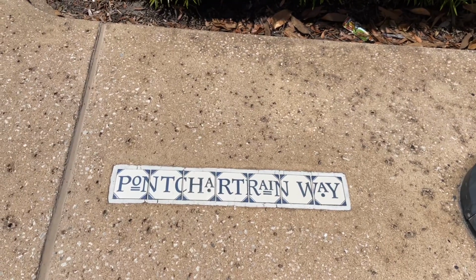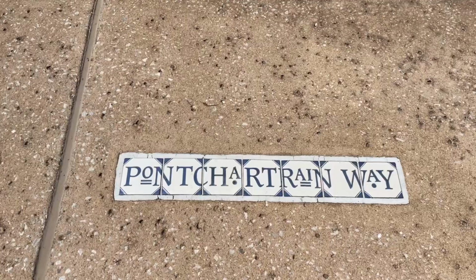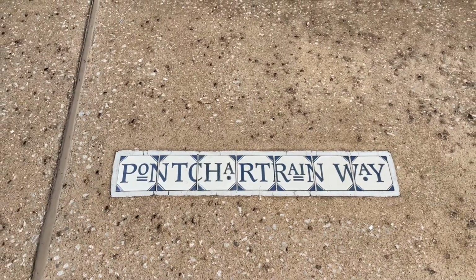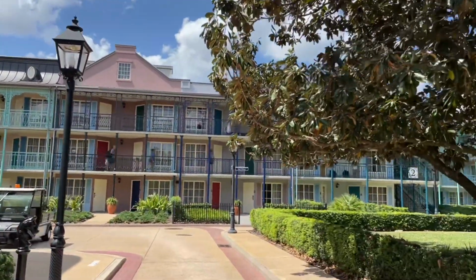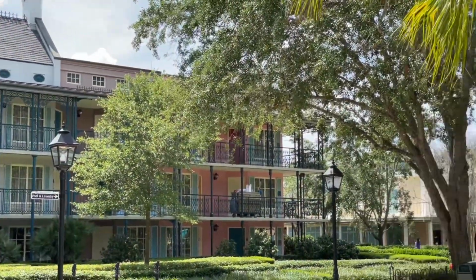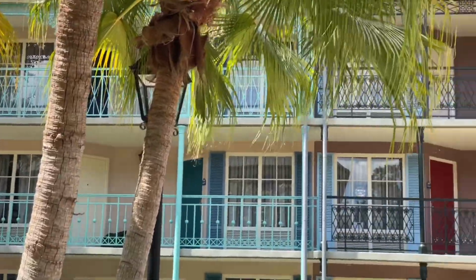You've got several streets here named after areas that you're going to see when you're visiting New Orleans and Louisiana. Right here you've got Pontchartrain Way. That is right after Lake Pontchartrain. We're actually not as far as I thought.